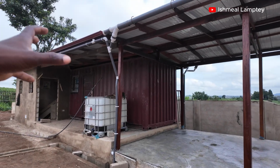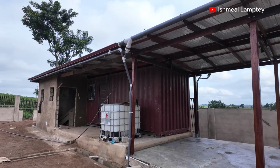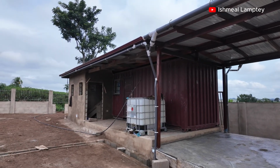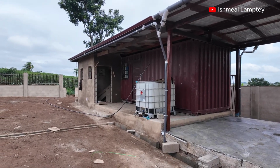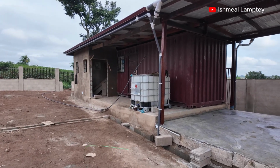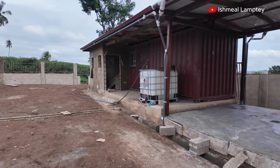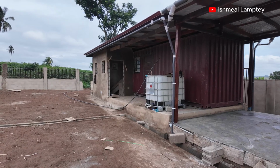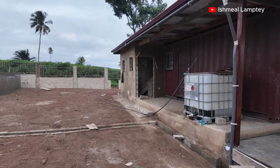Also, we've created a rain gutter, and then we've directed everything down. We could have been harvesting the rains. However, the challenge with rainwater is that with time you start having greenery coming into the tank, which will require you to constantly clean it. So that's why for now we are not relying on rainwater, but if it becomes necessary, we'll definitely be harvesting it and see what we can do with that.